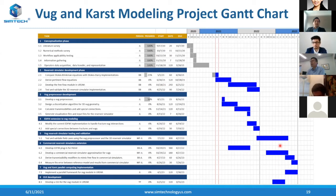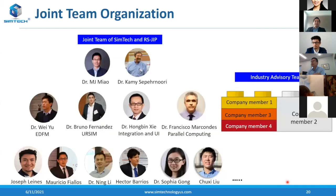Other targets will focus on the second year regarding the testing and validation, the plugin in Petrel, and the development of the interface so that every user can find the solution easy to handle. This is the joint technical team of SIMTech and RSJIP from UT Austin that will work on the multiple stages of the project. We propose to also have an industry advisory team, which will be formed by the experts and scientists of the JRP members, who will supervise the progress of the project and have a closer collaboration.